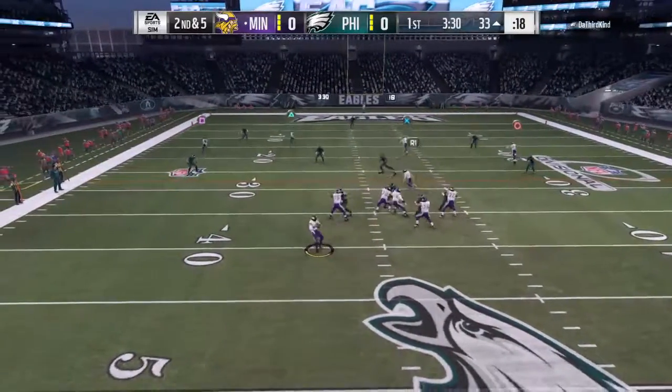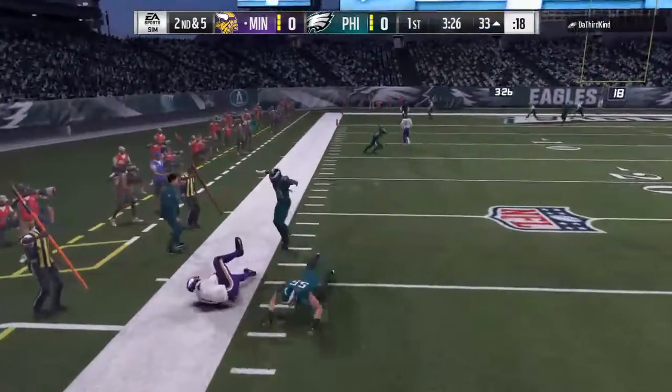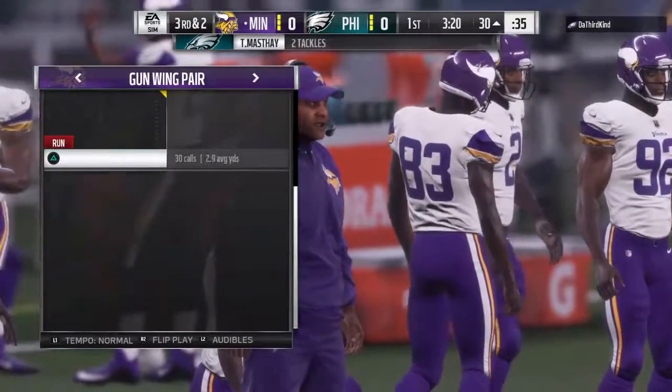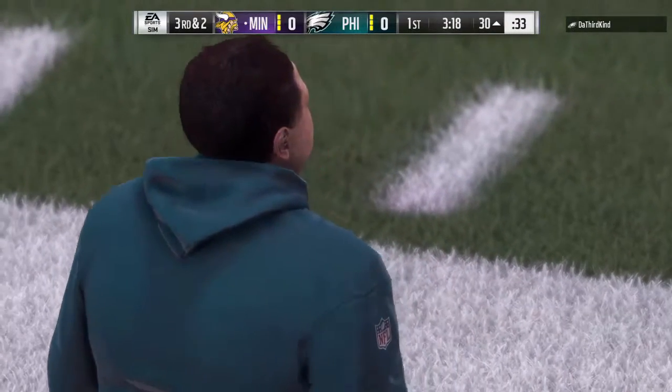He'll look to throw. Buying time to his left. And look out, a big hit to the shoulder pads took him right off his feet. He'll wind up with positive yardage. It's a gain of 3, but now it's 3rd down.